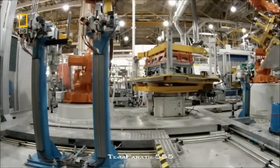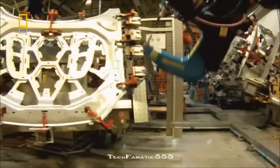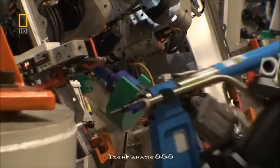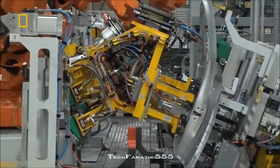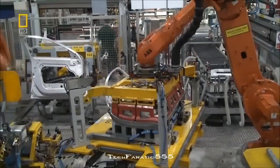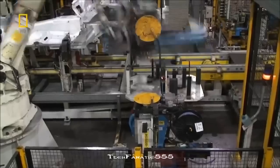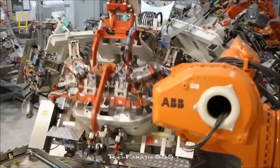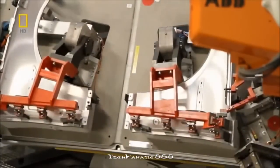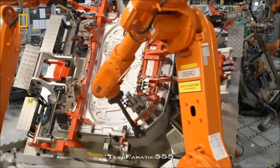On the other side of the plant, robots construct more components. Doors, boot lids, and bonnets. And these robots are multitasking. A single robot grabs a panel and attaches it to a jig. Then it changes tools to add adhesive or rivets. It's a mechanical ballet. Altogether, this plant assembles 289 metal parts, each designed in perfect harmony.